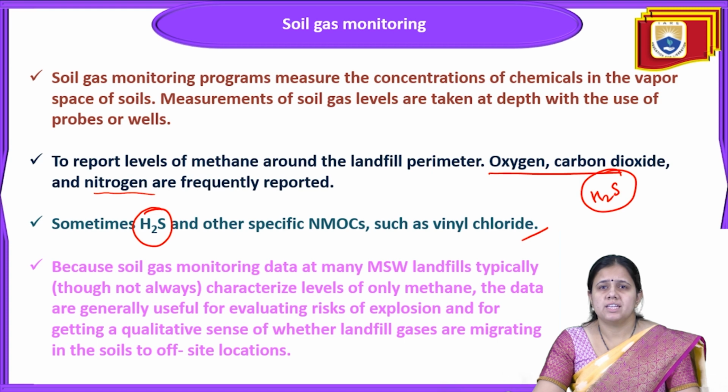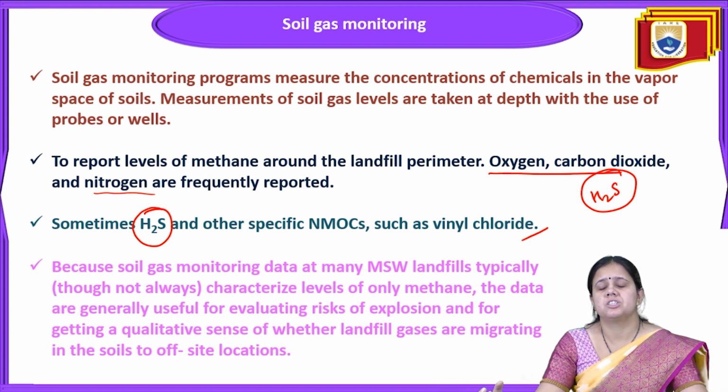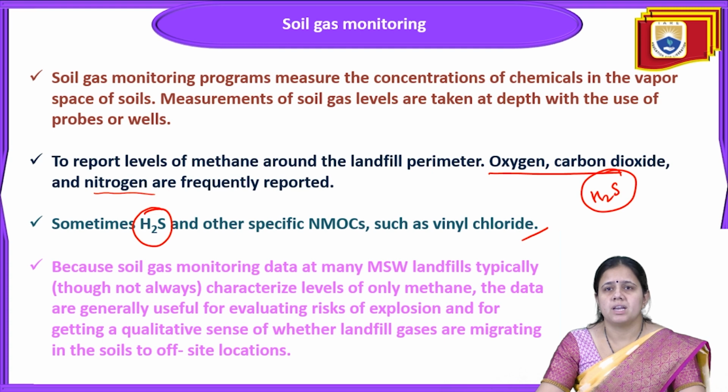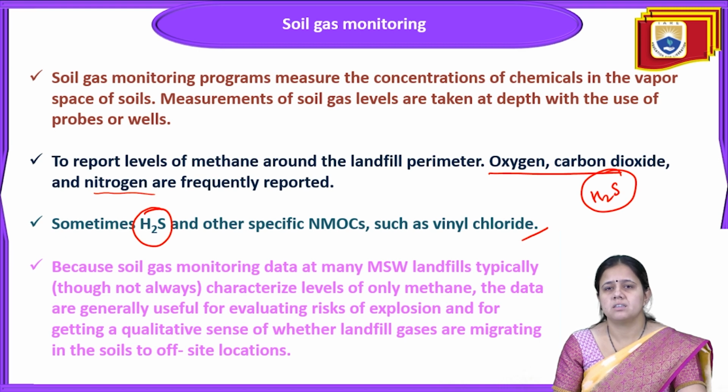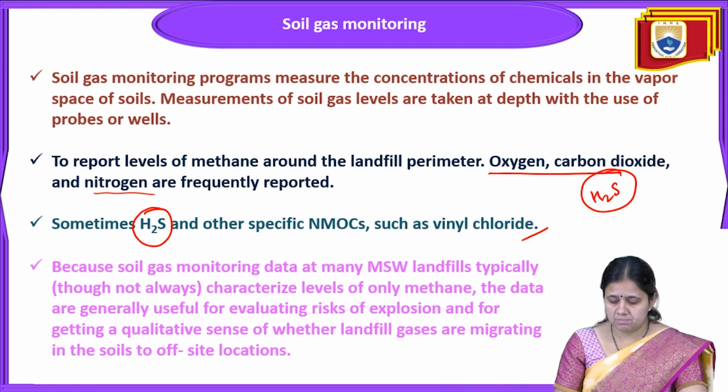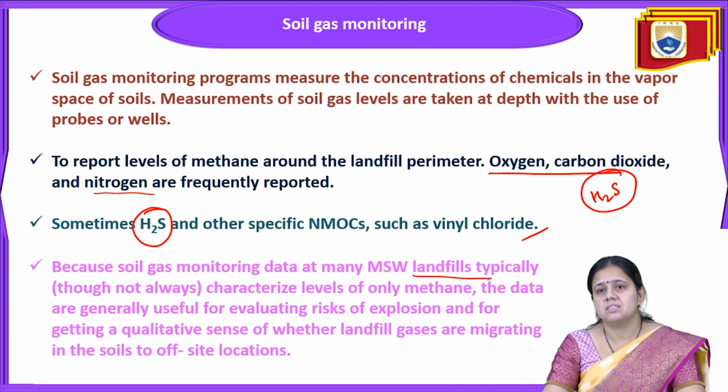So this soil gas monitoring system monitors the concentration of chemicals in the vapor space of soil, and the measurements of soil gas levels are taken at depth with the use of probes or wells. Oxygen, carbon dioxide and nitrogen are frequently reported. Because of that, the soil gas monitoring data at many municipal landfills typically characterize the level of only methane. The data are generally useful for evaluating the risk of explosion and for getting a qualitative sense of whether the landfill gases are migrating through the soil or to off-site locations.